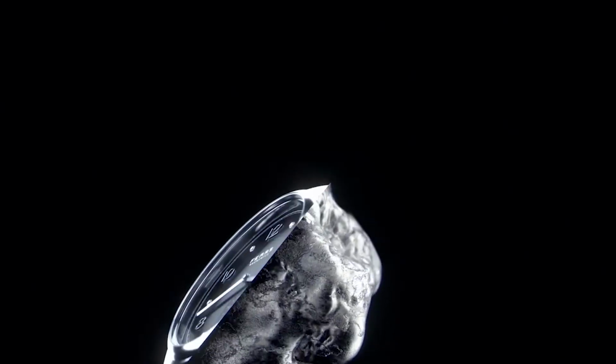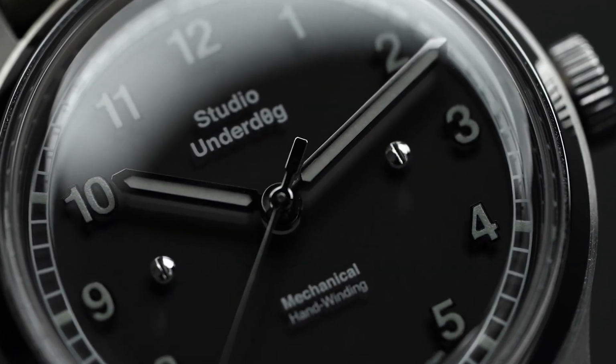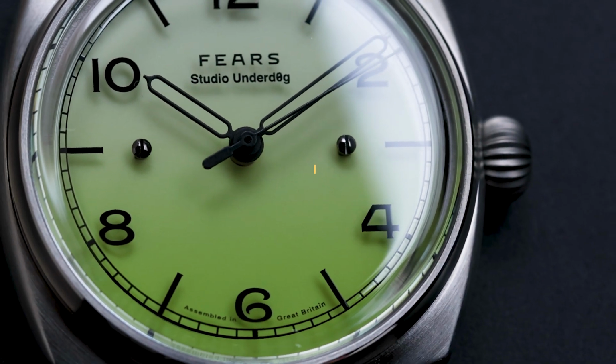Here's a question for you. What happens when the founders of two leading British watch brands grab a drink together? The answer? A hangover and a collaborative watch. At least that's the story behind the new Studio Underd0g and Fears Gimlet.